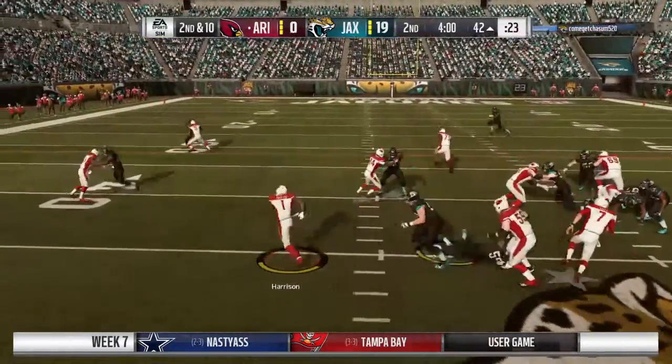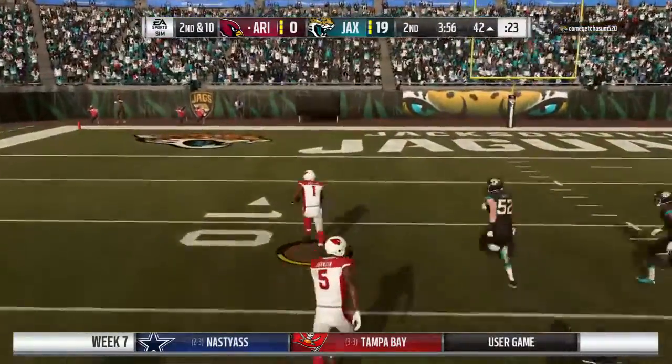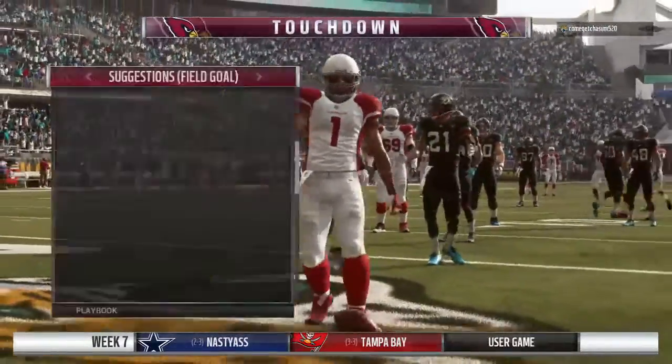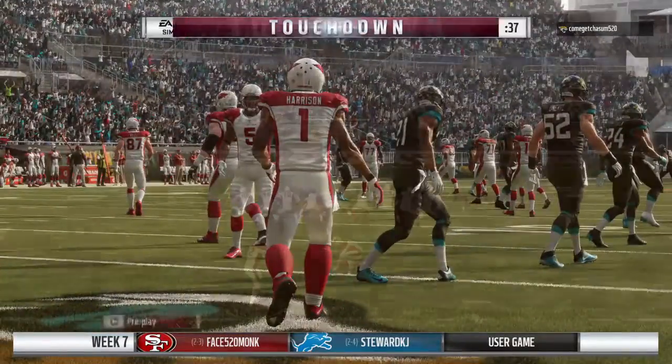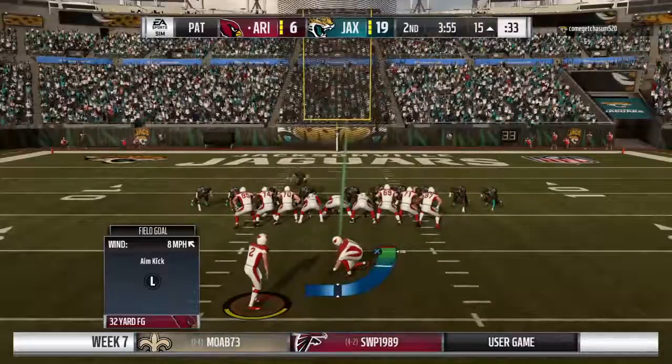They'll run it now out of the gun. And an alley to run. And now the rookie's free. Touchdown, Cardinals. A great play there. His third touchdown now on the year. And the Cardinals cut into that lead.